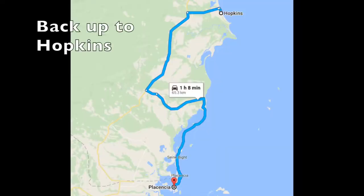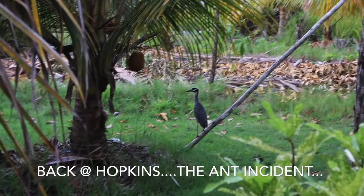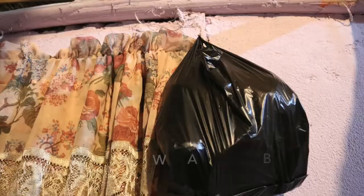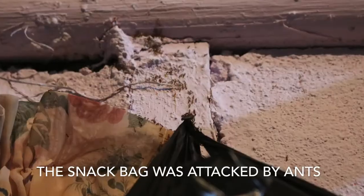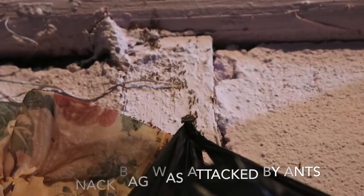On the way back to Hopkins, we stopped at a convenience store and picked up some snacks. And then we left that bag of snacks hanging up in the room when we went to get dinner. When we got back from dinner, that's when the ants were attacking our bag of snacks.